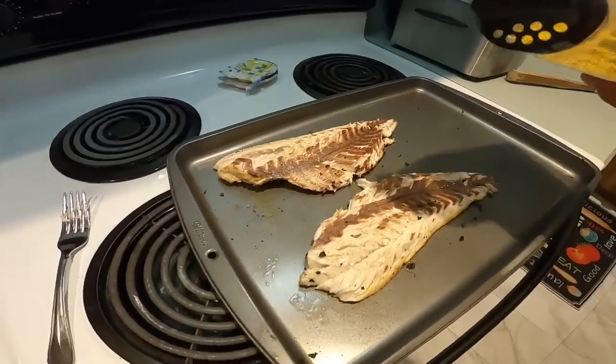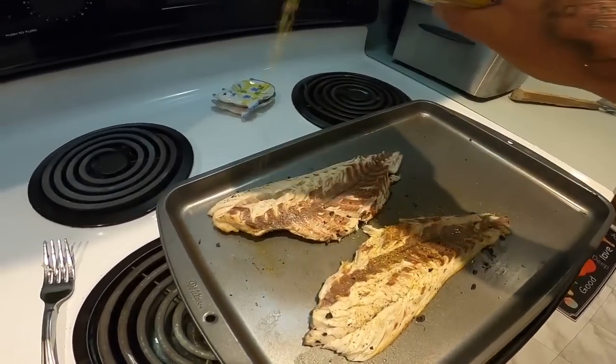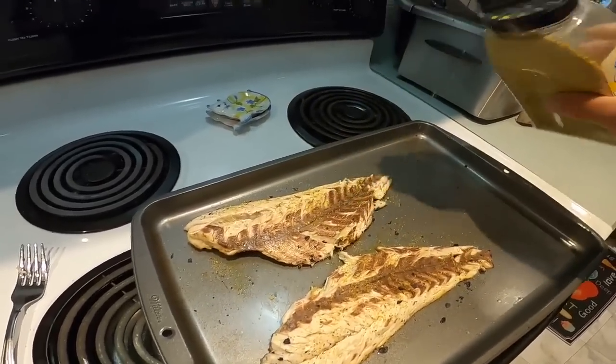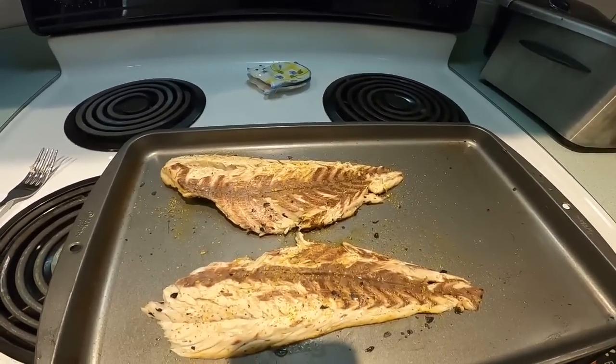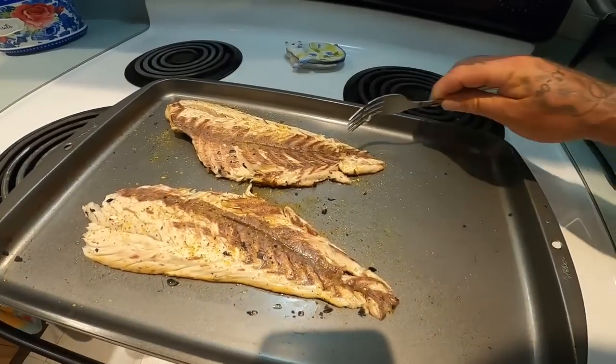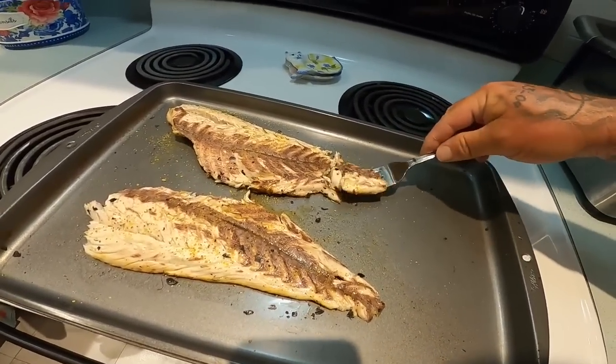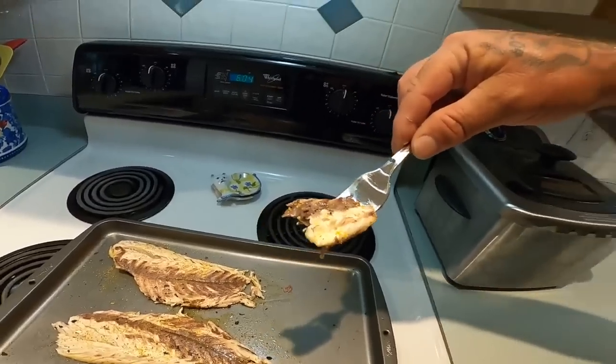Well, alright, y'all. I got all the skin peeled off, so I'm just going to put a little bit of lemon pepper on top. There we go. There's our redfish on the half shell. Alright, y'all. I'm going to grab a piece right here. Just like that. There we go, y'all. Redfish on the half shell.